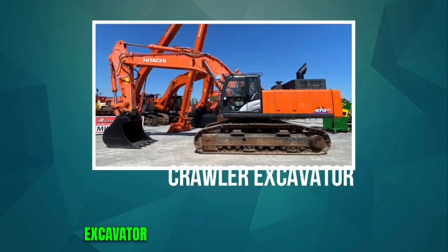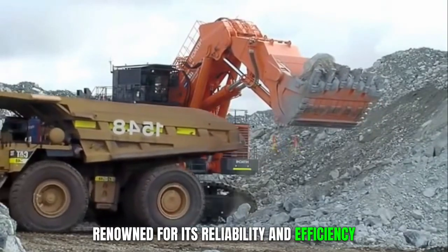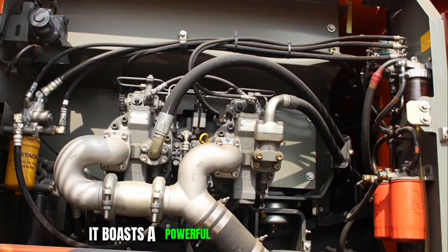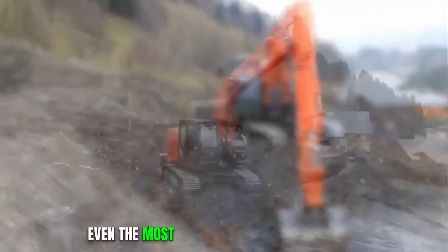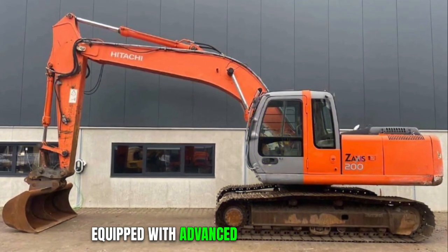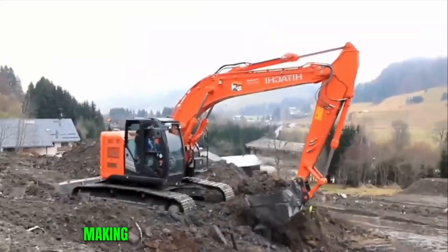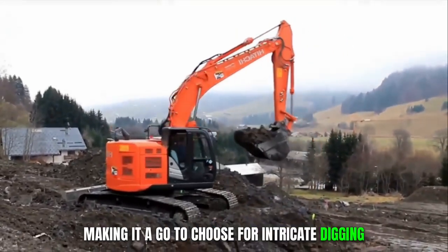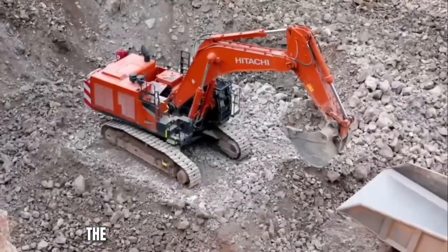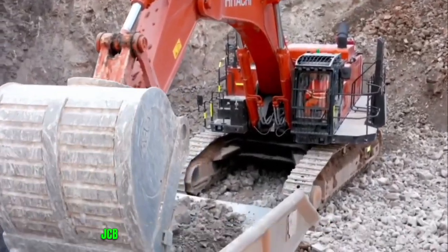Hitachi Crawler Excavator. The Hitachi Crawler Excavator is a masterpiece of engineering, renowned for its reliability and efficiency. It boasts a powerful engine that can tackle even the most challenging excavation tasks with ease. Equipped with advanced hydraulic systems, it offers precise control and responsiveness, making it a go-to choice for intricate digging and lifting operations. The spacious and ergonomic operator's cabin provides comfort and visibility.